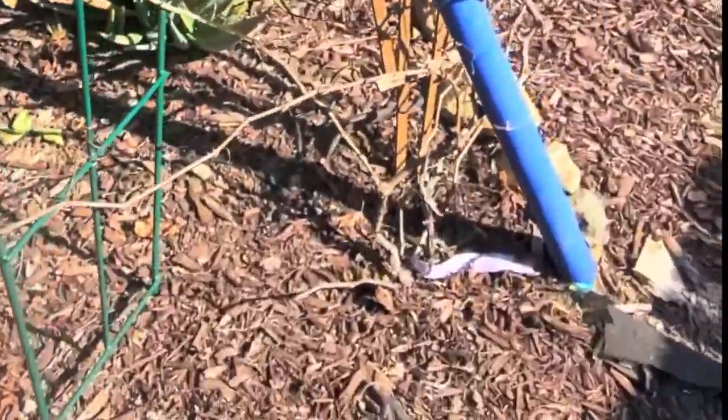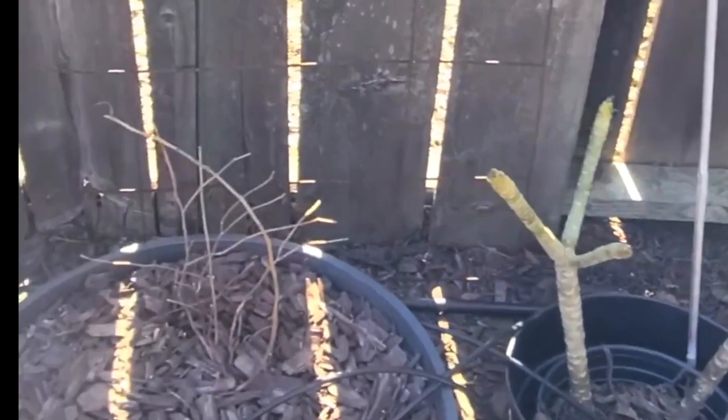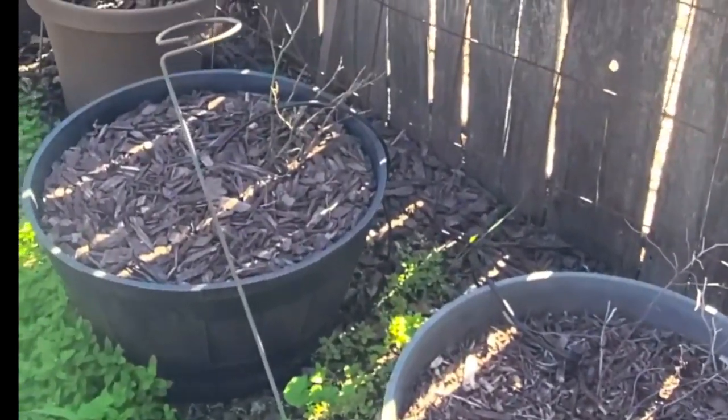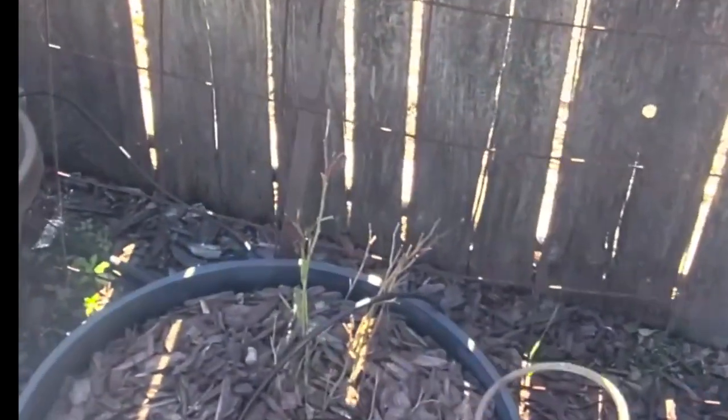My son has his succulent business going. And our grapevine over here, we've got more plumeria and blueberries. Only one of them made it through the winter. This one here, a little trimming and a little TLC. We should be able to bring that back.